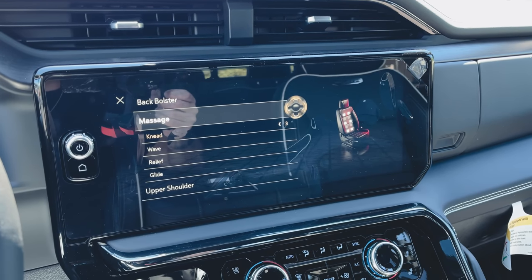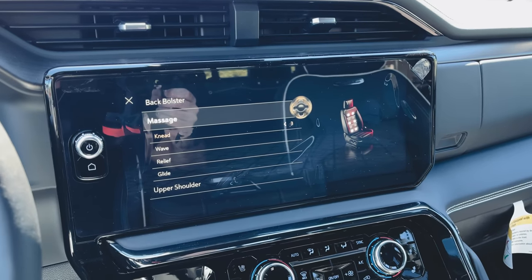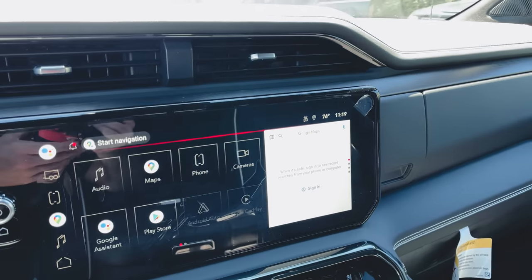We're getting a massage right now as we speak while I'm filming this video. Feels great. Nice little feature there. Something that I'm surprised they didn't have in the Denali a long time ago, if I'm being honest. So that's your massage feature.